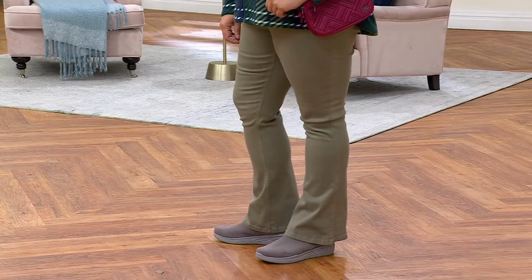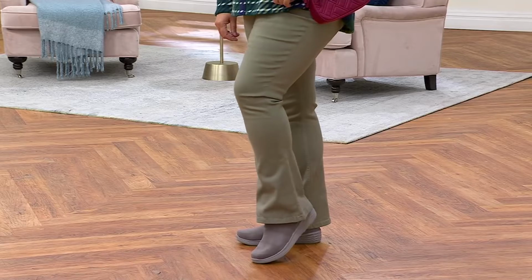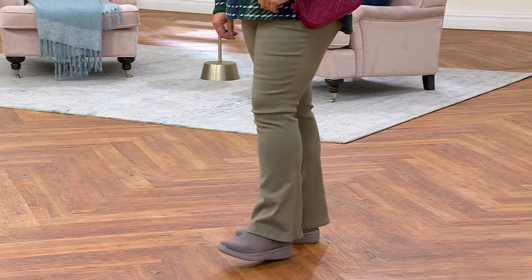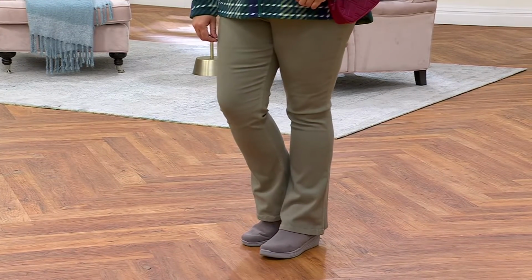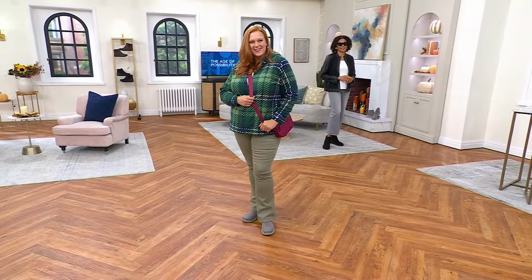If you're eyeing up her jacket, that's $50-some. I think it's like $55, $56 for her jacket. The Denim & Company Easy Stretch Full Leg Baby Boot Pants are coming up for $66. This entire outfit that she has, including her bag, is in this show.